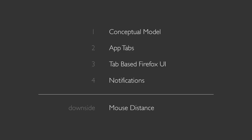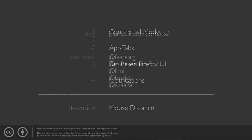And fourth, tabs on top allows us to create a new tab modal notification system that directly associates the notifications with the site's identity. But finally, there's one potential downside, and that's mouse distance and efficiency. We need to study that more, but nonetheless, we feel that the positive attributes of this design likely outweigh the negatives, and designing interfaces is often about correctly balancing trade-offs.